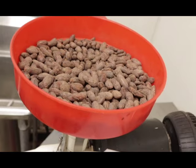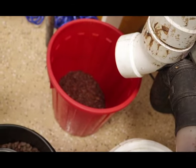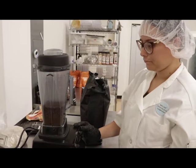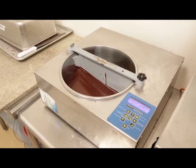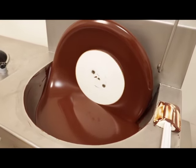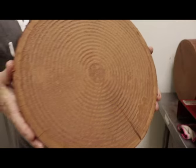Once we've done the roasting, then we do a process called winnowing. The winnowing process separates the shell from the nib of the bean. The shell, as you saw, we use for tea and stuff like that, which is great. The nib is the part we use to make our chocolate. The nib goes either to make chocolate, dark chocolate, milk chocolate, or it goes to make 100% liqueur, so then we can separate it into cocoa powder and cocoa butter.